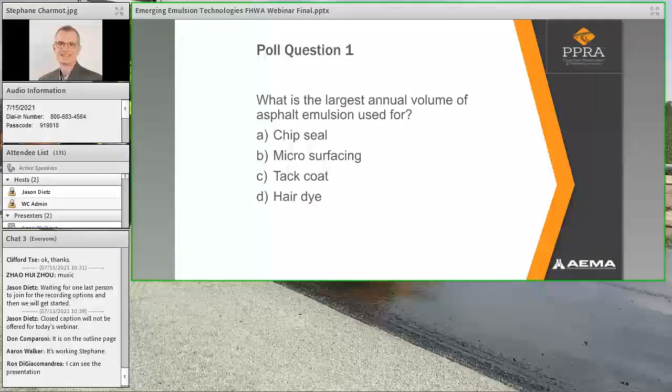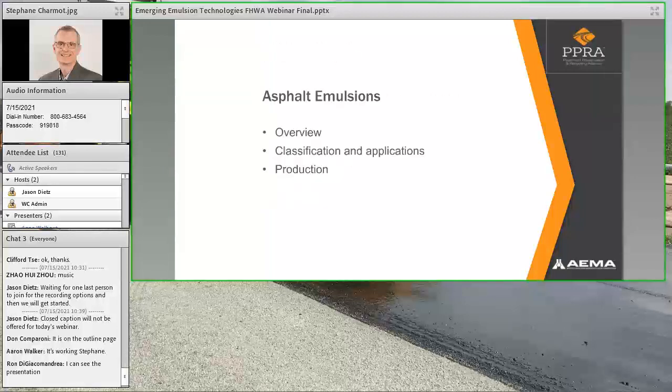So that was a little bit of a tricky question. Not that it's so critical, but definitely using emulsion for tack coat is a very important application, because that will really play a big role in the structural enhancement of the pavement by bonding the layers well together. With that being said, emulsions can be used for a very large range of other applications, and that's what we will try to emphasize in the webinar today, some of the other value-added applications of emulsion.